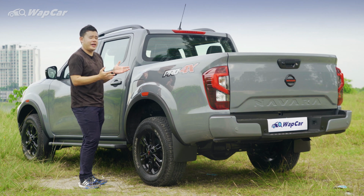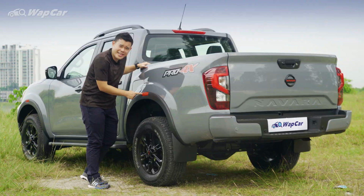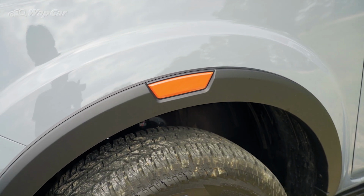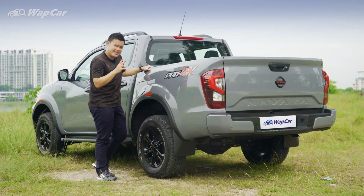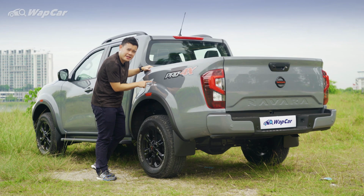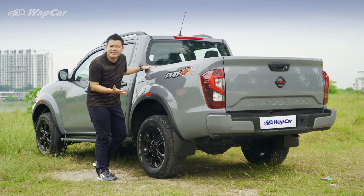Now, moving on to what I don't really like about this car. This orange accent. Why? It's trying too hard. It's all over the car. Second thing, the paint color. Again, trying too hard. Not really a fan.